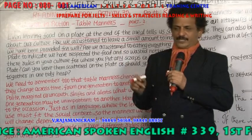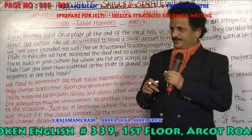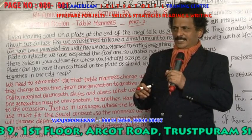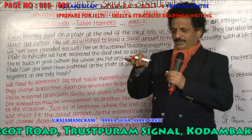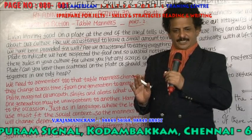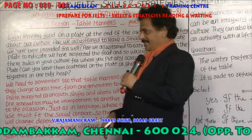It will hurt the host. So the guest should eat everything. After eating, if you are eating on a green leaf, you have to fold it from the top, saying that you are satisfied. If you are not satisfied, you close it from the back side. So all the customs are there.